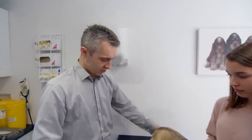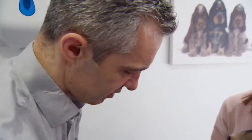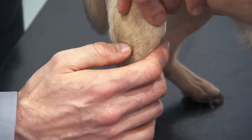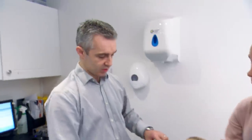Let's feel her back legs. So she's got very bowed back legs, hasn't she? You can see. She's a little bit more lame on the back right leg as well. If you just put a hand under her tummy there for me, Manny, right at the back. That's her kneecap, which is a little bit on the loose side. Okay. She stretched her cruciate ligament on there probably quite a long time ago because her shin bone is actually sitting a little bit further forwards than it should be.